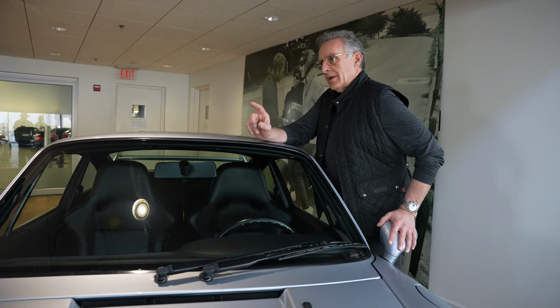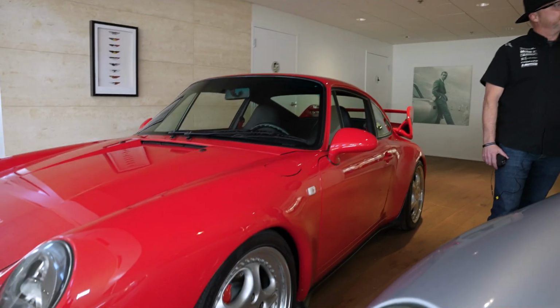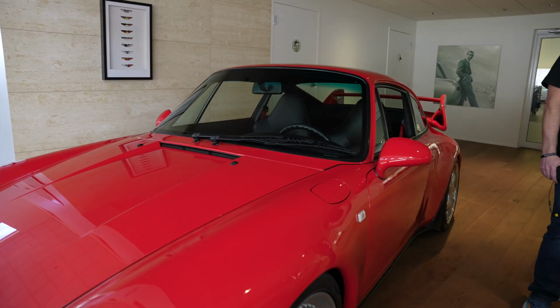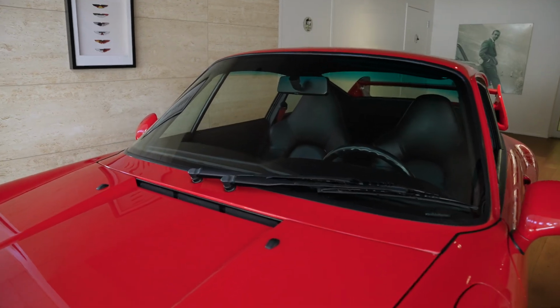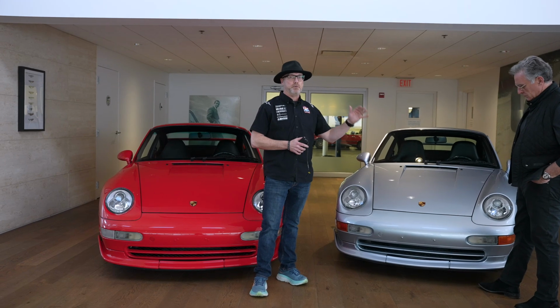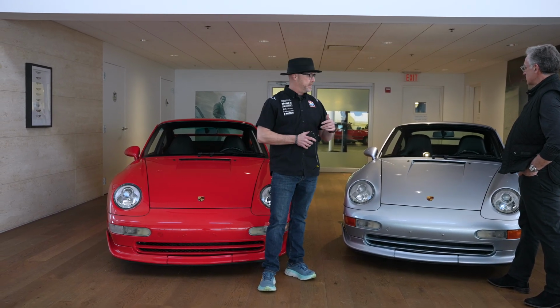Because it went to Germany, the side markers are now clear. It's got a slightly different wiper blade, if you really want to go into the weeds about slight differences in the cars. I think it's fascinating to have these two 993 RSs that were both delivered to Mizwa, the sole importer for Porsche in the mid-1990s. Two Japanese cars delivered with the Club Sport package.